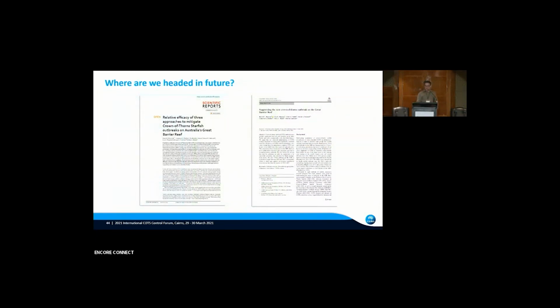So this area is exciting because now we know not only that we're achieving the goals that were set up for the NESP COTS control program back in 2015, but we're right on the cusp of being able to understand how to suppress or control COTS at the scale of the entire GBR, or maybe even think about seriously preventing future outbreaks. So that's it.